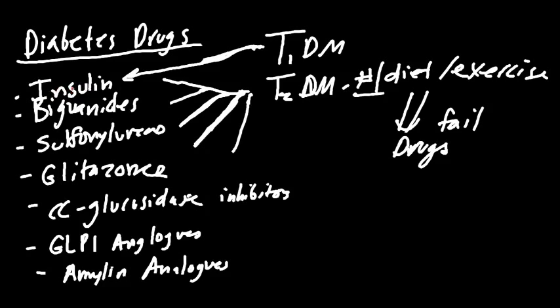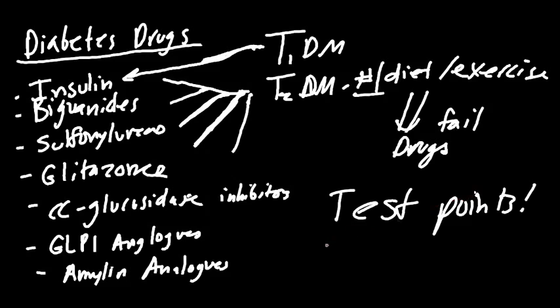But otherwise, we'll talk about the main talking points, the key buzzwords, the stuff that will get you test points. My goal is to get you test points. I don't care what level you're testing at, whether you're an undergraduate, in a graduate program, or taking a board exam. This is the lecture that will get you test points regarding diabetes drugs and explain some of the differences. So let's go ahead and start with the first one, insulin.